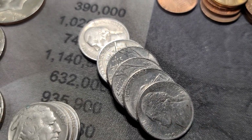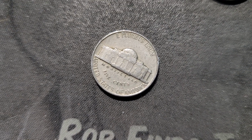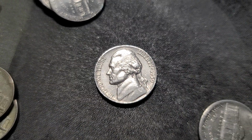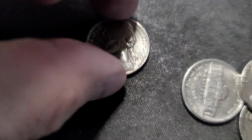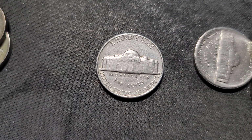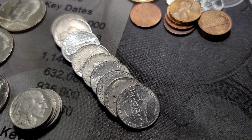Roll 40, and we had an ender. 1948 out of Philly. Bring you back in on our next find. Roll 41 is going to give us our next 50s find. I have not flipped it yet. 1959 out of Philly. That'll bring you back in on our next find.